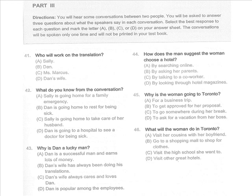Number 41. Who will work on the translation? Number 42. What do you know from the conversation? Number 43. Why is Dan a lucky man?